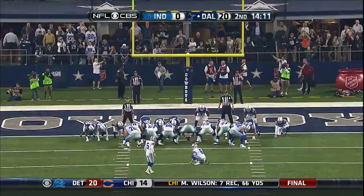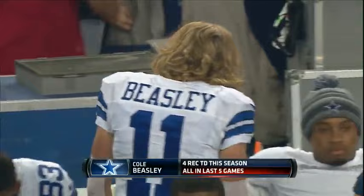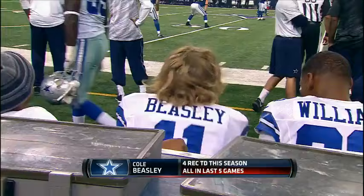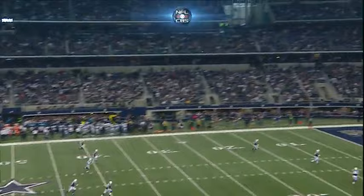Well, that's his 4th touchdown of the season. 3 touchdowns for Romo. Not even a full minute into the second quarter. Beasley, the homegrown kid from Little Elm High School and SMU. Cole Beasley has had 4 touchdown catches in the last 5 games. We saw him at Chicago. He had a 2-touchdown night. Well, and again here. When you got Jason Witten, Tony Romo, DeMarco Murray, and of course Dez Bryant, he's going to see some favorable situations. And he, like I said, he's taking advantage of it.